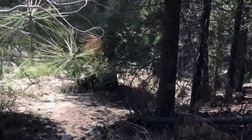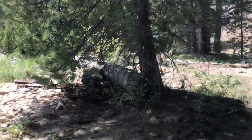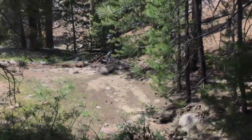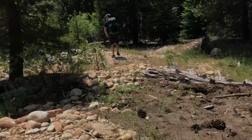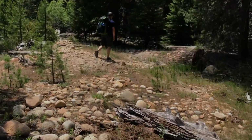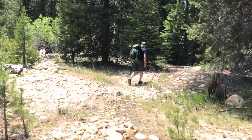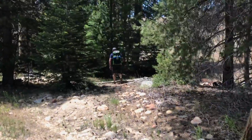We're thinking we're maybe going to take that up to possibly Illilouette Falls. And then backtrack a little bit because it's kind of a region where you're not supposed to camp right up there by the falls. So we're gonna go up there, we're gonna backtrack, and then just kind of find wherever we want to set up some camp.